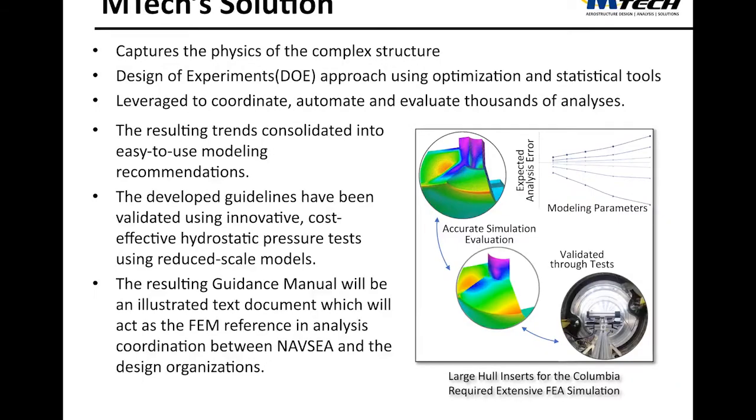So what is MTEC's solution to the Navy's challenge, and how is it created? Our solution is an actual guidance manual of FIM analysis of complex submarine structures. This manual will answer key questions such as when one should use solid elements rather than shell elements, or what mesh density is required for the needed accuracy.